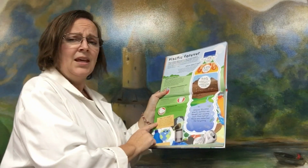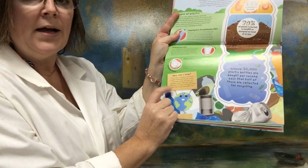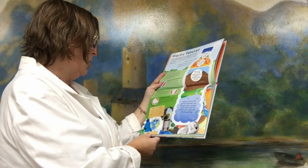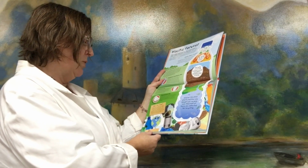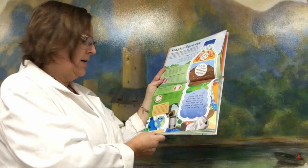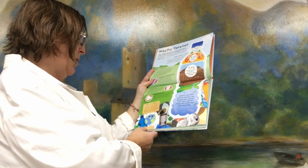So I like this little box here. It's saying, how can I help? Drink from a reusable water bottle instead of disposable plastic bottles. Use paper straws and paper cups, wooden cutlery rather than plastic, and take your own bag to the supermarket. Well, I know over the summer we learned how to design our own reusable bag, and that was one way that we were kind of thinking about this special day, this special event, America Recycles. So celebrate with me, and let's work on our next part, the experiment.